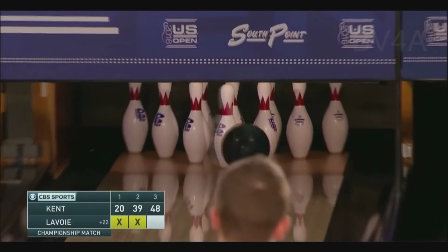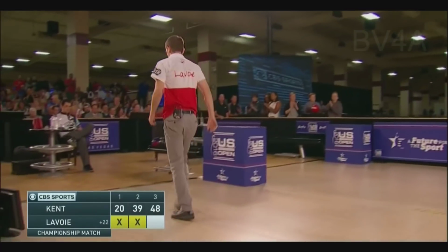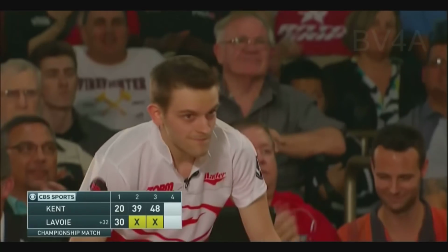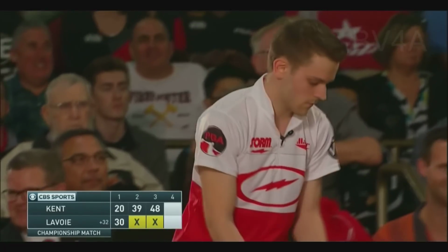Looks for the first 3 of this match. Yes! Locked in. And he's not just striking, he's getting the ball lodged high flush. 15 straight.